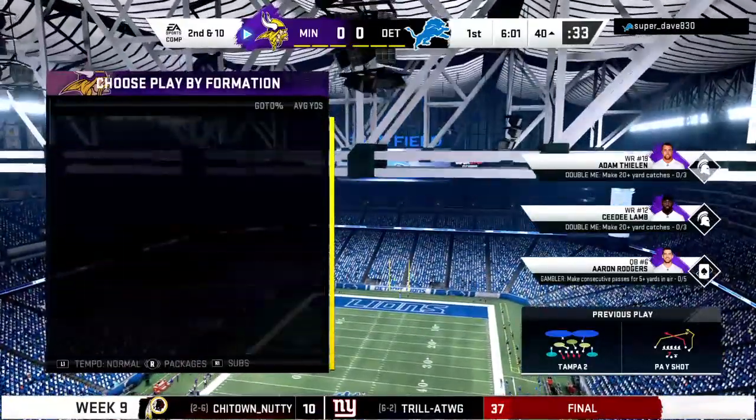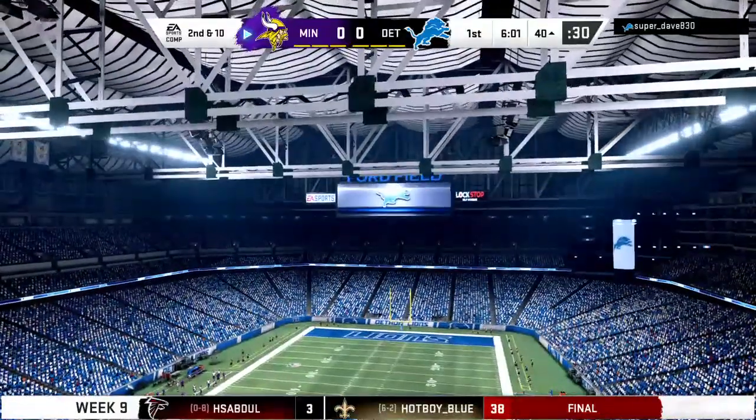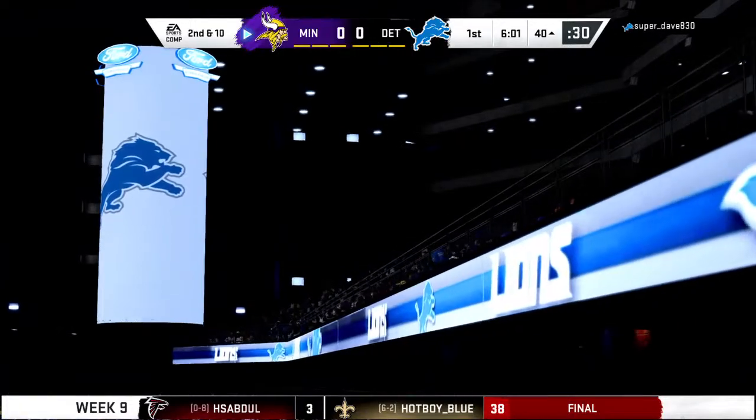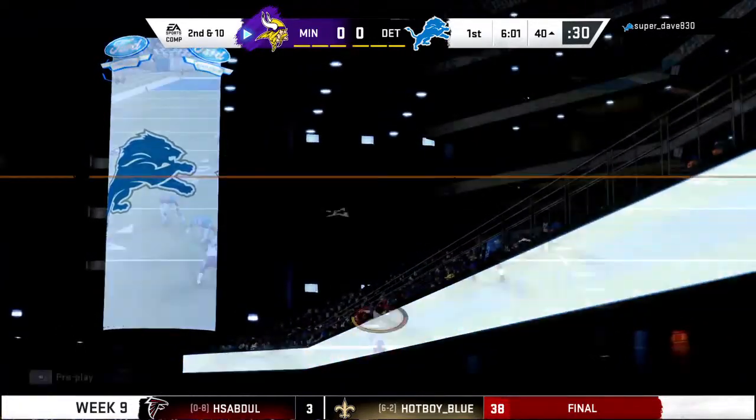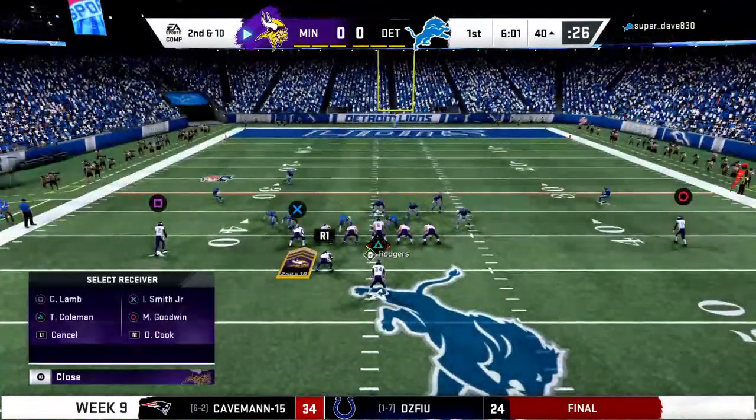Yeah, that one sailed on him. You've got to make sure you give your receiver a chance to come down inbounds because they are very gifted. They'll make the circus catches, but they make them out of bounds. That does you no good. So second down and 10. Once again, they'll go from the 40.